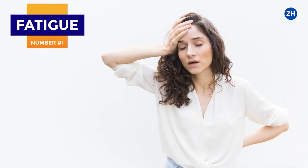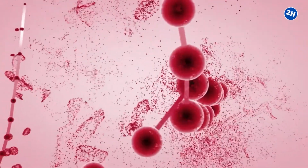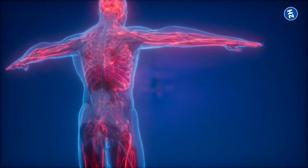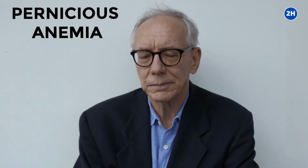Number 1. Fatigue. Megaloblastic anemia because of vitamin B12 deficiency can make a person feel tired. Without sufficient red blood cells to transmit oxygen around the body, an individual can feel very fatigued. Additionally, weakness as well as fatigue are prevalent vitamin B12 deficiency symptoms. They occur as your body lacks sufficient vitamin B12 to create RBCs, which carry oxygen in your body. Consequently, you are not capable of efficiently carrying oxygen to the cells. Then you feel tired. In old people, this kind of anemia is frequently caused by an autoimmune disorder named pernicious anemia. Individuals with pernicious anemia do not create a sufficient amount of a protein known as intrinsic factor.